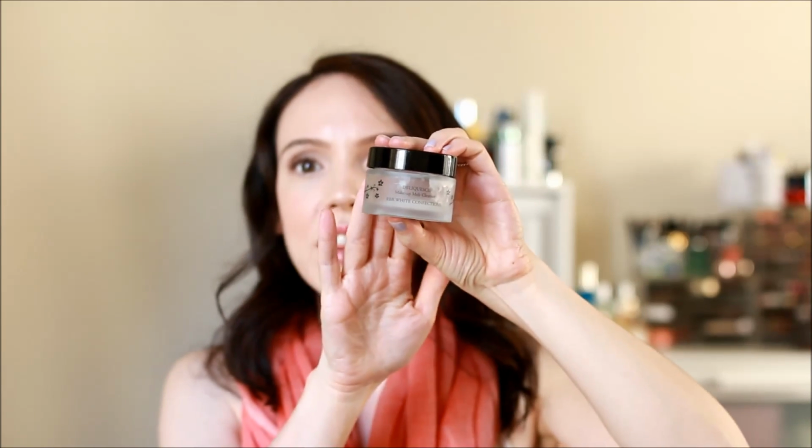All right, this is the Rouge Bunny Rouge Makeup Melt Cleanser. It's a really thick, jelly-like balm cleanser. Did a good job at removing makeup.